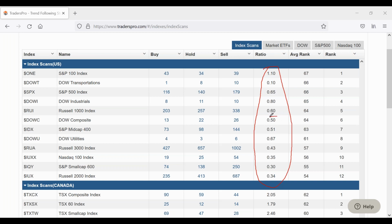Take, for instance, the Dow Composite. You've got twice as many sells versus buys. So anytime you're at 0.50 or lower, it means that you've got a lot more sells than buys, and that's showing an oversold extreme. That was already showing up on those other indicators, but this is something else you can check to kind of see that.